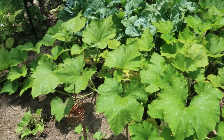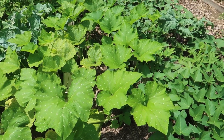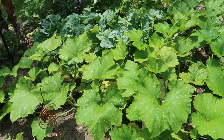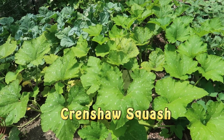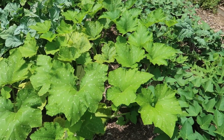Now, this is, I don't know whether I would consider it a failure, but it was a lesson learned. This is a squash plant. Someone gave it to me last year, and I just called it the big squash. I think it's called Crenshaw something. I'll try to find the name and put it at the bottom.